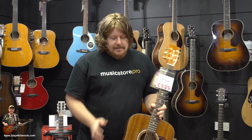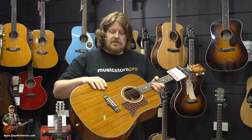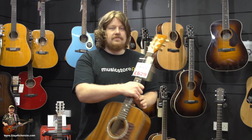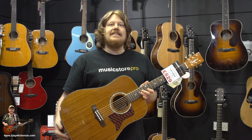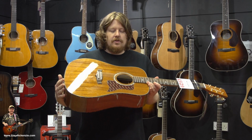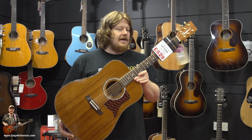Something in the middle is like this Tanglewood, which is an absolute beaut. This is basically all solid mahogany. The top's solid, sides are solid, the back's solid, and the neck's solid. You've got Grover tuners on it as well, and all for £629. Wow. An absolute bargain, really. Really deep sounding, bright tone as well. Just a cracking guitar. No electrics in it, so you're not spending extra money on electrics. You can do that yourself at a later stage. But a recording guitar, gigging guitar, absolutely stunning.